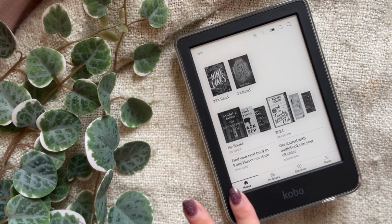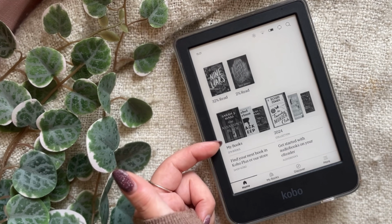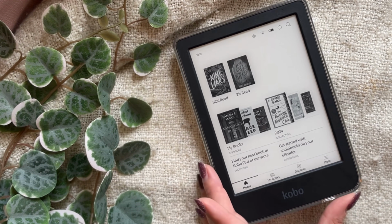So down here, there are a few things that can change depending on what you have on your Kobo. Here is my books, which is another quick way to access my entire library. And then over here, I have my 2024 collection, but I'll tell you more about that in a little bit.